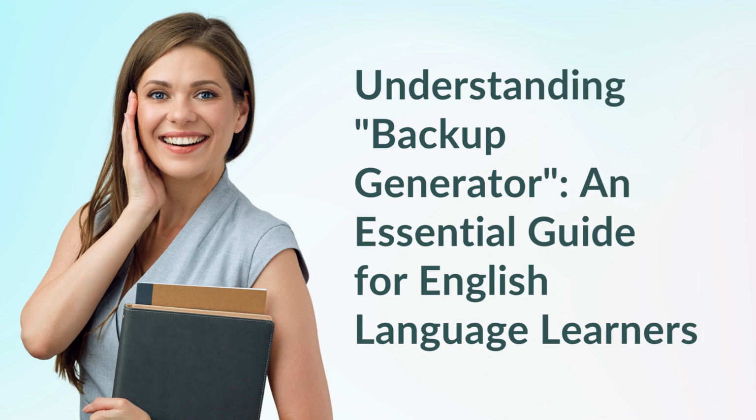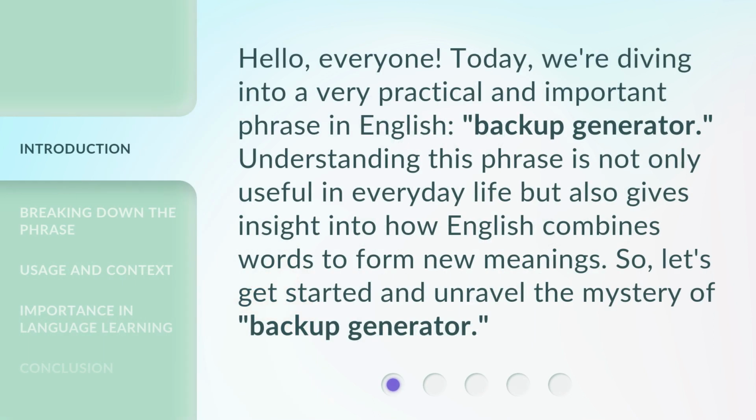Understanding backup generator, an essential guide for English language learners. Hello, everyone. Today, we're diving into a very practical and important phrase in English, backup generator. Understanding this phrase is not only useful in everyday life but also gives insight into how English combines words to form new meanings. So, let's get started and unravel the mystery of backup generator.